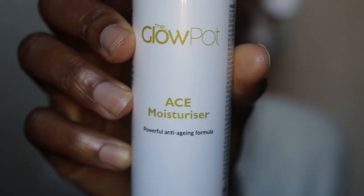Okay guys, then next we have moisturizer. This is another Glowy product. I have the Glowy ACE moisturizer. This is going to help with your anti-aging needs. Similar to the serum, this is packed with vitamin A, C and E. So this is very moisturizing, it's hydrating, it's helping with your fine lines, your wrinkles, those early signs of aging, which we love.